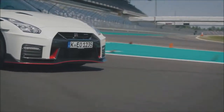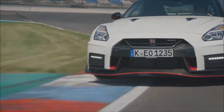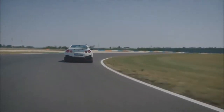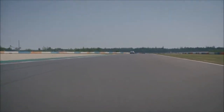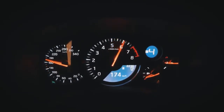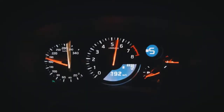The combination of the Brembo carbon ceramic rotors, which have been enlarged to 16.1 inches, 410 millimeters, up front, and 15.3 inches, 390 millimeters, at the rear, and Brembo's calipers significantly improve reaction time, durability, and overall stopping performance. And it will definitely be needed since the new tire compound improves grip by a total of 7%.